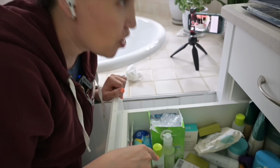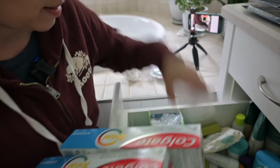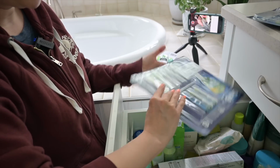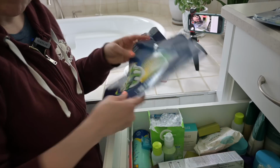This is the drawer where I keep the extra things. So the extra toothpaste. Okay, there we go. What I'm going to do is take these extra toothbrushes out of here and just put them in here. We don't need this big bulky thing.